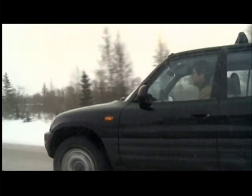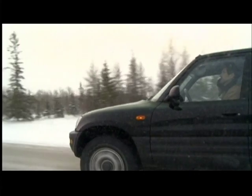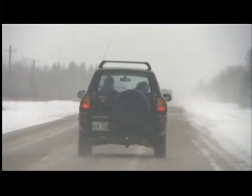So it looks like it's pretty nice conditions for owling today. Jim and Patsy Duncan are searching the countryside for a very rare and elusive bird. They're wildlife biologists with the province and are out to learn more about the hawk owl.